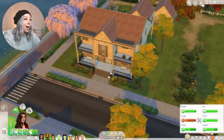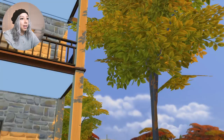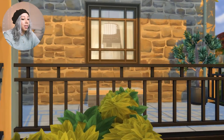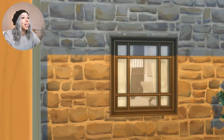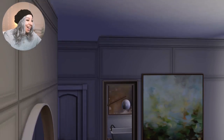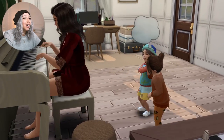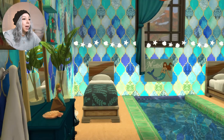Alright guys, here we are back on the lot. I did make some changes to the house. I actually made a... What was it? A mermaid bedroom. Sorry. I need to get used to filming again. When I don't film for a little bit of time, my brain kind of forgets how to do it. Aww, she's playing and they're watching. Okay, so through this door is the mermaid baby's bedroom.